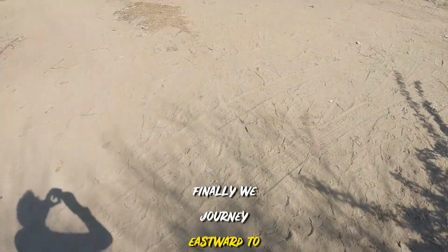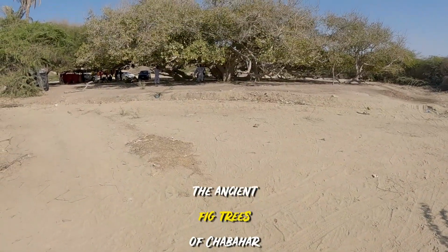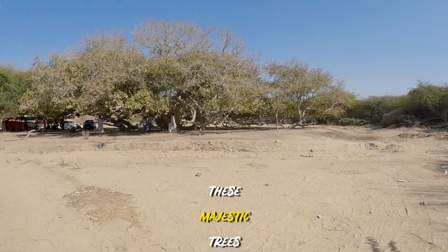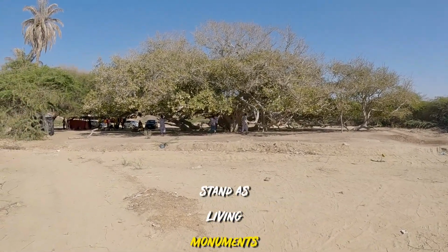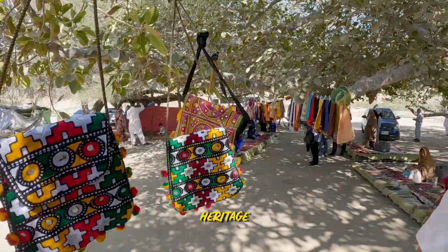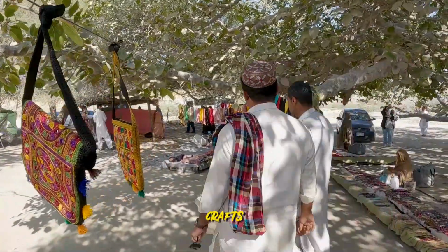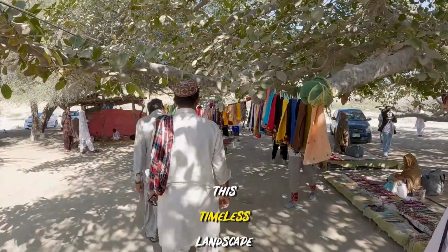Finally, we journey eastward to discover the ancient fig trees of Chabahar. With roots dating back over a century, these majestic trees stand as living monuments to the region's rich heritage. Under their sprawling canopy, local women display their handicrafts, adding a vibrant touch to this timeless landscape.